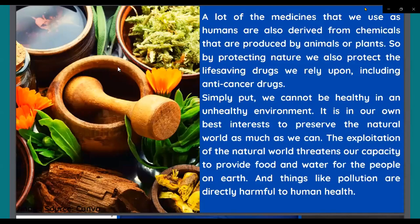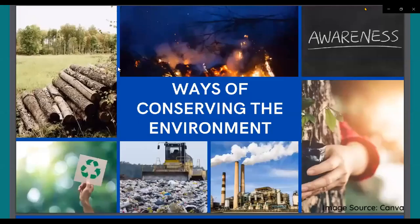The exploitation of the natural world threatens our capacity to provide food and water for the people on Earth. And things like pollution are directly harmful to human health. So if we don't save the environment, if we don't protect the environment, we can't be healthy, we can't protect ourselves. This is another need for conservation.